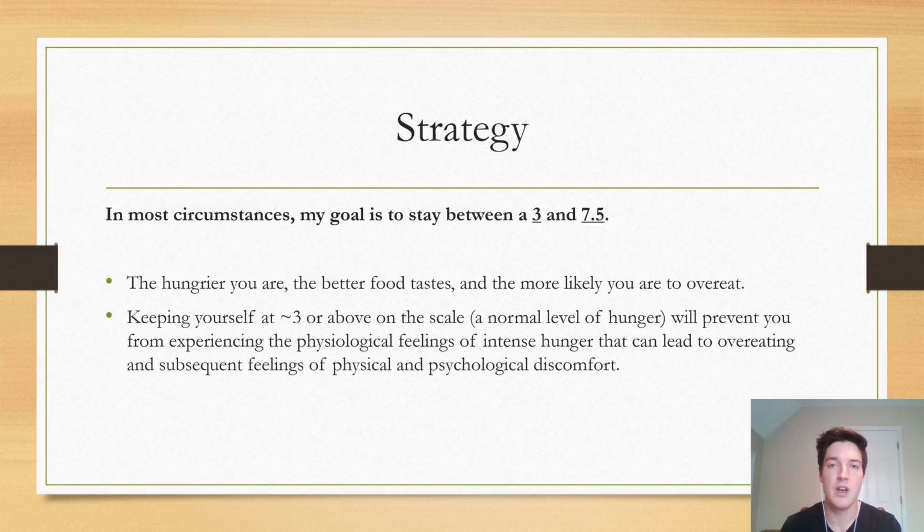By keeping yourself at about a 3 or above, and a 3 on this scale just represents a normal level of hunger, so you're not starving, you're not famished, it's just a normal level of hunger, this will prevent you from experiencing those intense physiological feelings that can cause you to overeat, to massively overshoot where you would normally stop a meal, and which lead to subsequent feelings of physical and psychological discomfort.